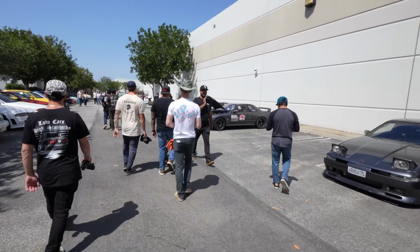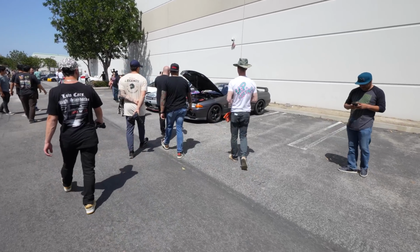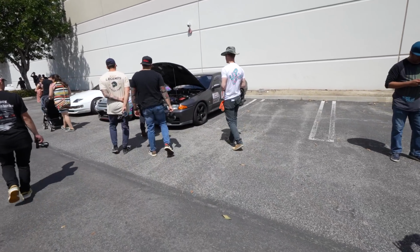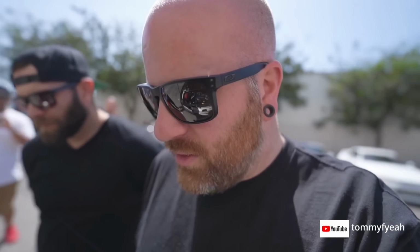So Tommy's gonna come look at the UP Garage car. This is my first in-person UP Garage car. Everyone wants me to look at it. We got Dustin here as well. He's coming to check it out, see the build, and he's gonna take it for a drive. And I'm looking at it. UP Garage for sure. Oh, that's actually pretty cool.